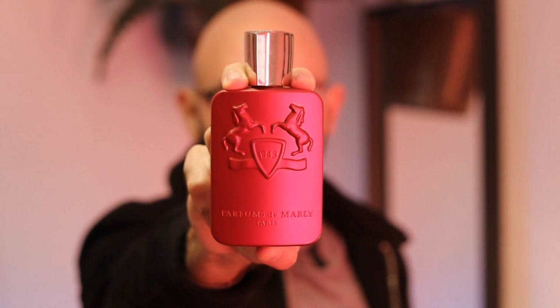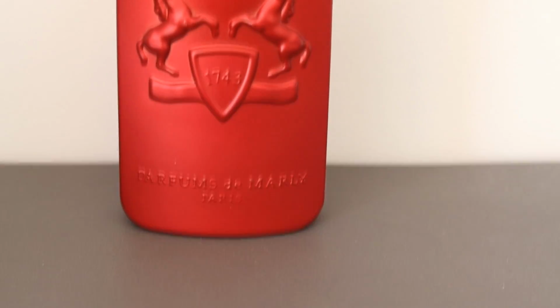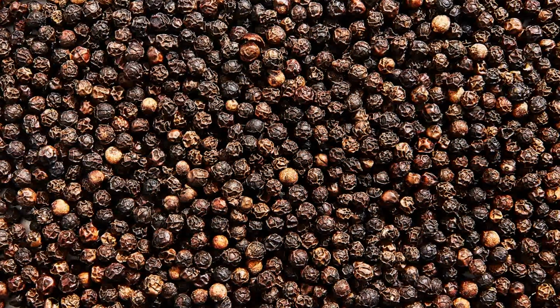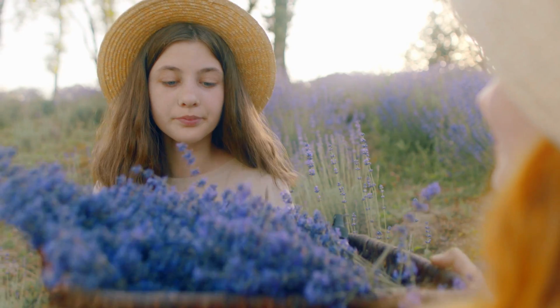Or Parfum de Marly's Cologne. The ingredients, you can tell, are the standard PDM high quality, very interesting accords in here, but the blend is a little bit abrasive. The opening with their black pepper accord I think lasts a bit too long, making this quite a polarizing fragrance.